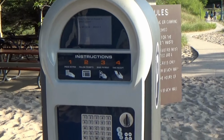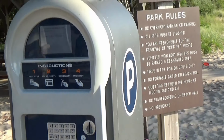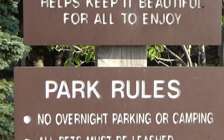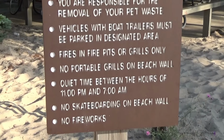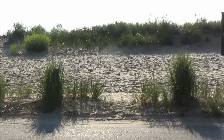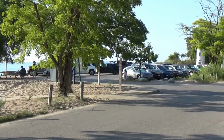They do charge for parking here. They got a self-registration machine here. $1 an hour, which is not bad. But they don't allow overnight parking. It seems like that would be much more of a money maker if they did. So instead of just getting $1 from me, they might get like 15. Why wouldn't they want to make more money? I don't know.